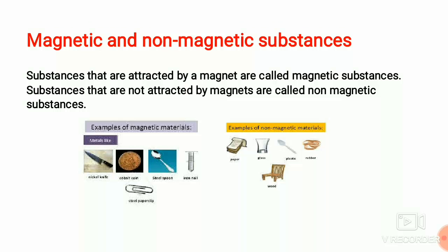Magnetic and non-magnetic materials. Some substances are attracted towards a magnet while others are not. Accordingly, they are classified as magnetic and non-magnetic substances. Substances that are attracted by a magnet are called magnetic substances. For example, iron nail, iron knife, cobalt coin, steel spoon, and so on. While the substances that are not attracted by magnets are called non-magnetic substances. For example, chair, plastic spoon, glass, paper, etc.